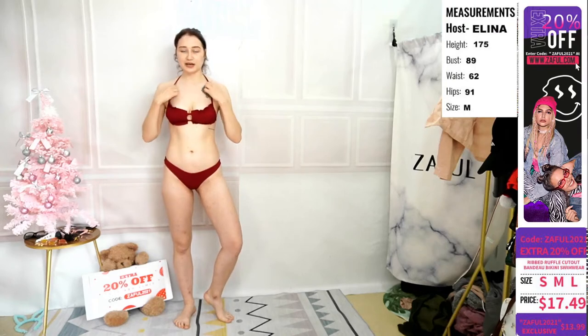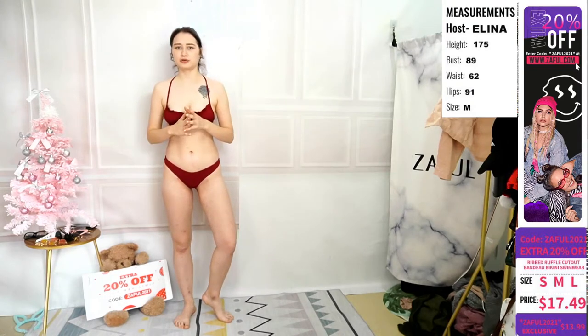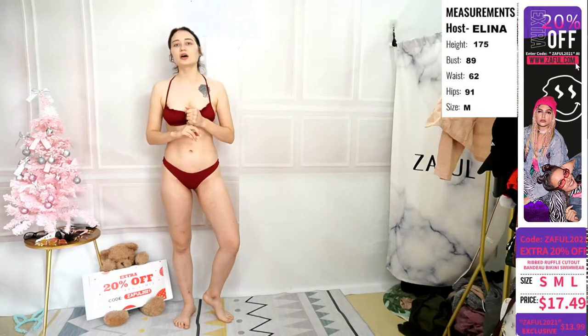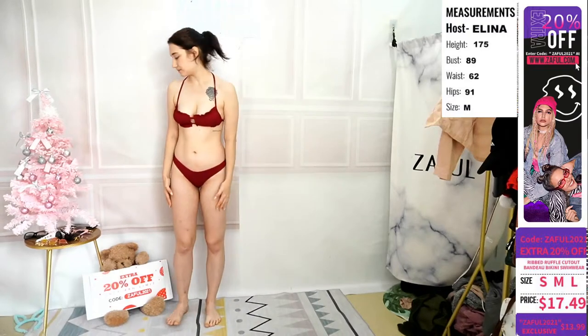Girls, I really suggest buying this kind of swimsuit because it really looks good, I think, and it probably fits different body shapes also. And about size, I'm wearing a small size. Also, we have medium and large. I'm very small.